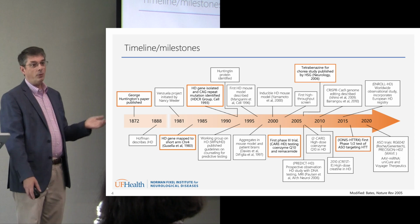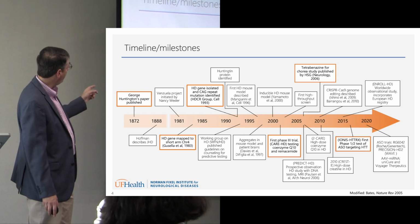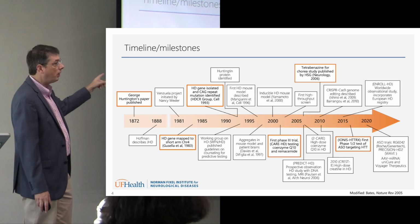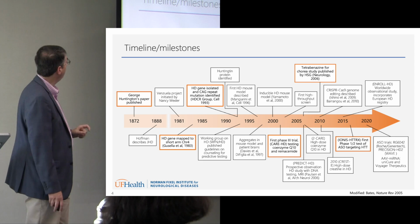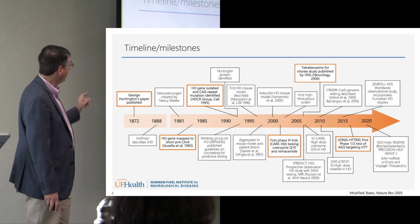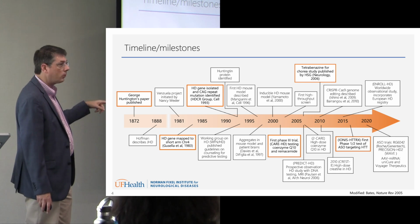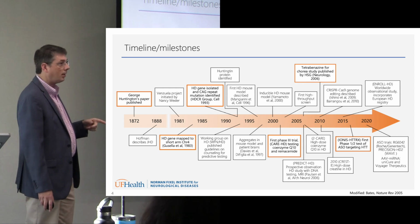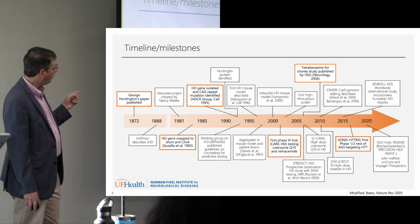Since then, we've come a really long way. I'll highlight a few things. In 1993, that's where we discovered the gene for Huntington's disease. It used to be called interesting transcript, but now we know it's the Huntington gene, and the protein it makes is called huntingtin. Around 2003, we had our first phase 3 trial, and in 2006, the medication that many of you might know, tetrabenazine, was first approved and published.